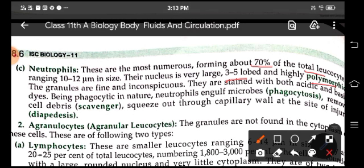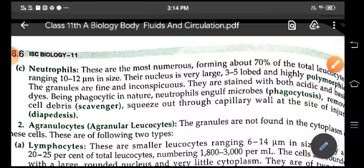They are stained with both acidic and basic dyes and, being phagocytic in nature, neutrophils engulf microbes, remove cell debris and play the role of a scavenger. They squeeze out through the capillary wall at the site of injury by the phenomenon of diapedesis.